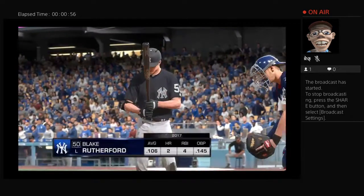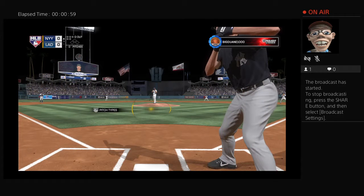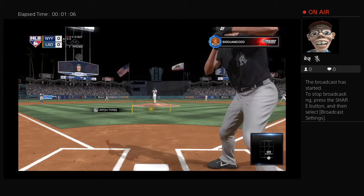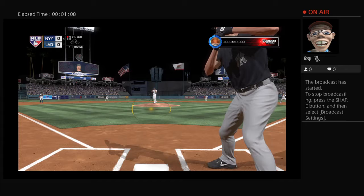Coming to the plate now, Blake Rutherford, and we are set for baseball here this evening. The designated hitter. And we are underway from Dodger Stadium as the first pitch is taken here for ball one.